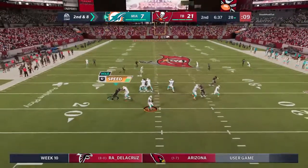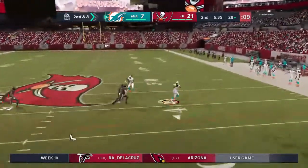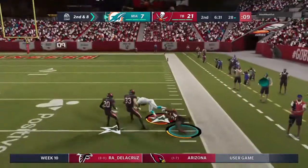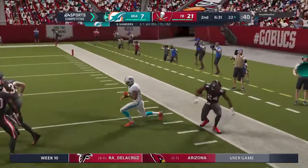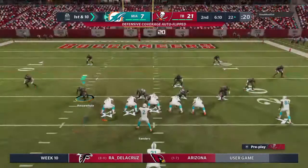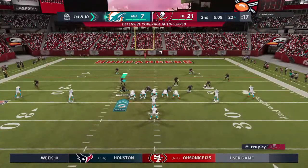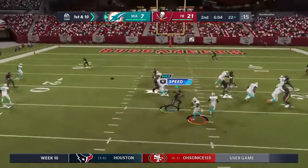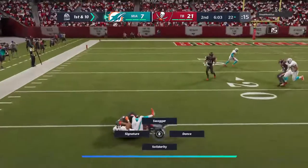Here's 2nd and 8. Got a man, and he hits him in stride. And all the way down to the 22-yard line. A big play there for the Dolphins, and even 50 yards.